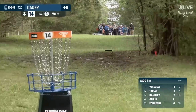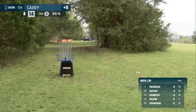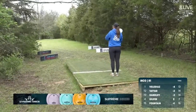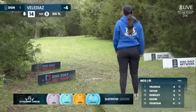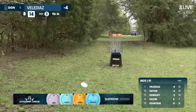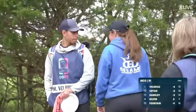Hole 14, it's 300 feet. There is a dead straight shot at the basket that Deanne just pured. Perfect. There's also a nice sidearm shot that we just saw Kristen do with great success. Macy swinging it way out left. And bringing it right back in. That's a carbon copy of what we saw from Kristen Tatar.